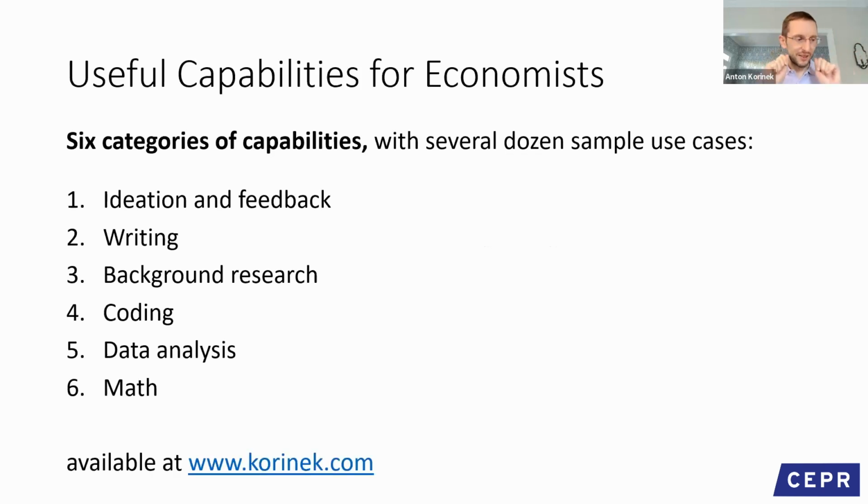So now I want to get to the actual use cases, and I have categorized them into 6 different buckets. I will cover only 3 of those today because I will then hand it over to Kevin, who has prepared some much more in-depth lessons for us that I also look forward to myself.